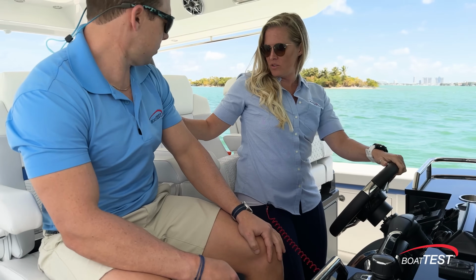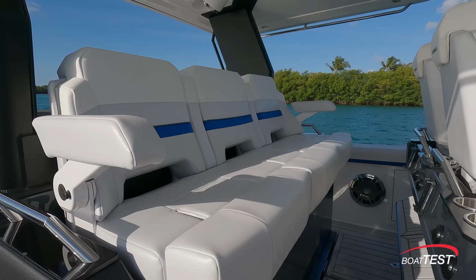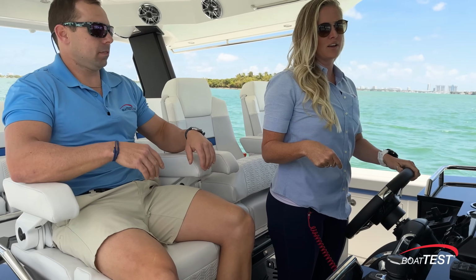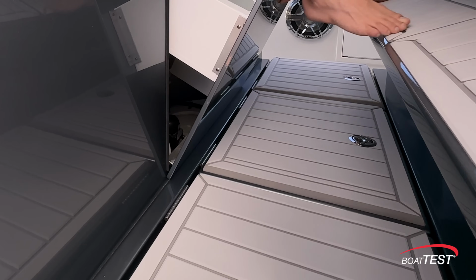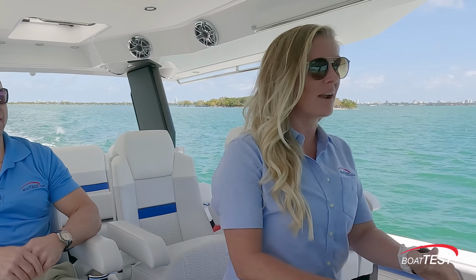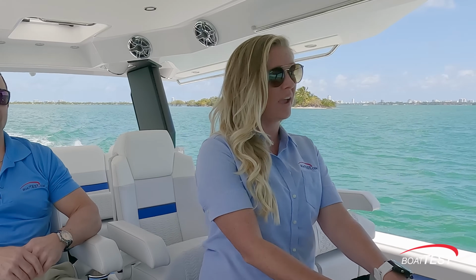And as you can see, all the chairs have heavy-duty armrests, the flip-down bolsters, and there is a very thick cushion in that performance decking underneath the foot. So 3/4 inches. 3/4 inches, wow. I've been standing here for about an hour as we make our way south to Biscayne Bay, and my feet are still feeling pretty good.